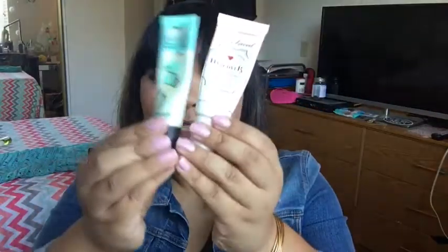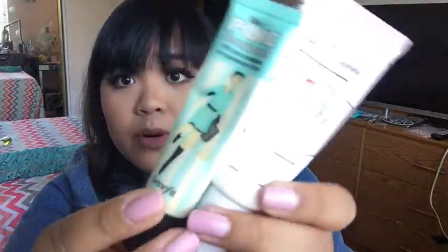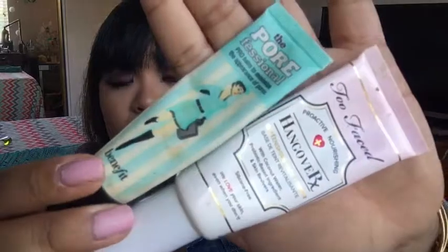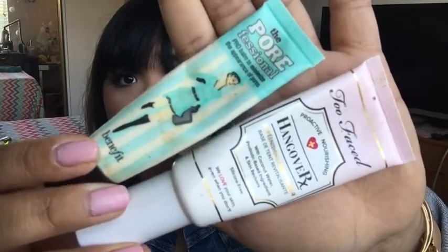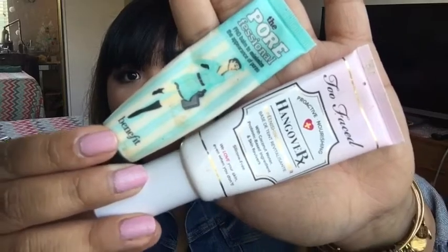So the first thing I want to tell you guys about, I'm gonna actually go from how I do my makeup in the morning, from primer to setting spray. I love to cocktail my primers. So these are the two primary ones that I love. First one is the Too Faced Hangover RX, and then the second one is the Professional.